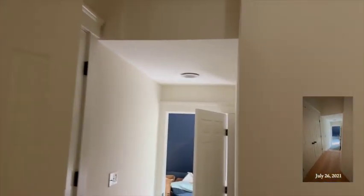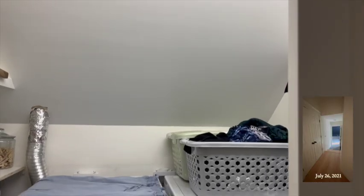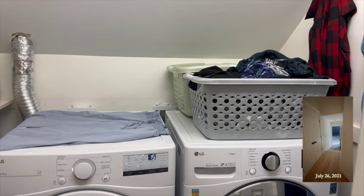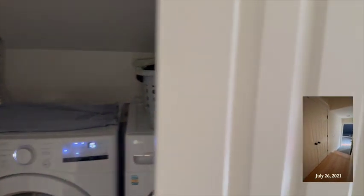One thing that we did, and this was kind of a nightmarish project, was we moved the laundry room up here. So this was simply a closet before, and we transformed it into a laundry room. We also had to create a vent because apparently there was no dryer vent in here, which was really good. After we had already committed to moving the washer and dryer up here, we learned that there was no vent.